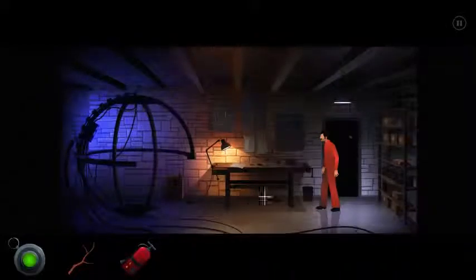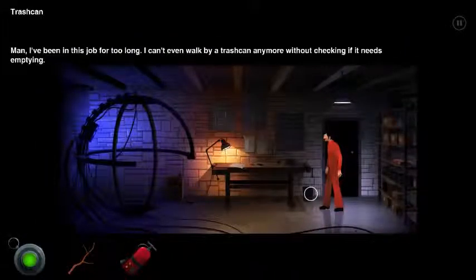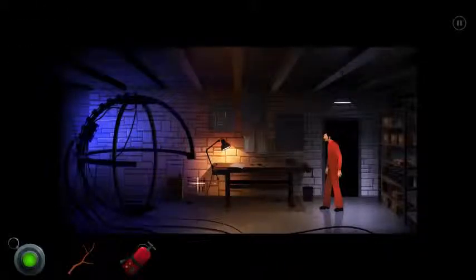There's not much that I can do. Ooh, trash can. Man, I've been doing this job for too long. I can't even walk by a trash can anymore without checking to see if it needs emptying. Actually, I just wanted to see if it had anything in it that I could use. Selfish.